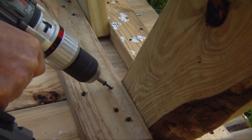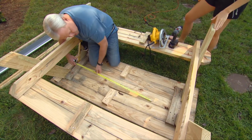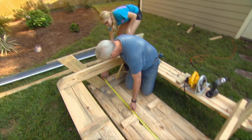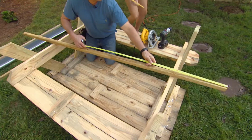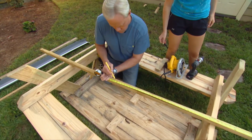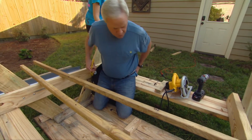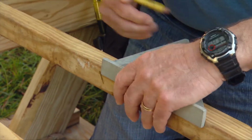Before we knock this board out, we're going to put these 2x2s in. Okay, so let's see, we got 49 7/8. These 2x2s will give us a place to attach the rain gutter later while keeping it beneath the surface of the table.